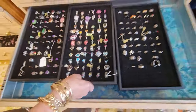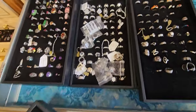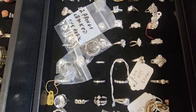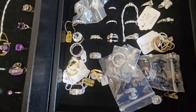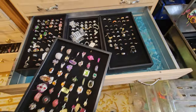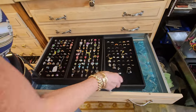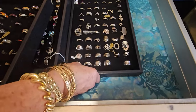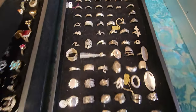Gotcha. And then you've got, are these CZs? No. Crystal? Some quartz, CZs, some diamond. Just depends. This one's beautiful right here. I love the big, bold ones like that. Oh, I know you do. And those are quartz. The big, bold ones are faceted quartz. And then these are just a little bit of everything for everybody.